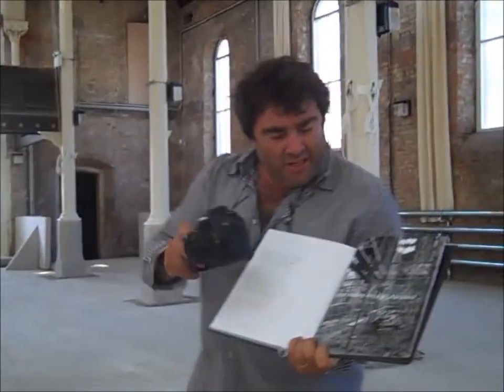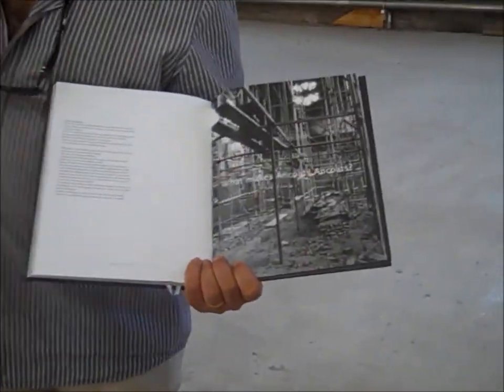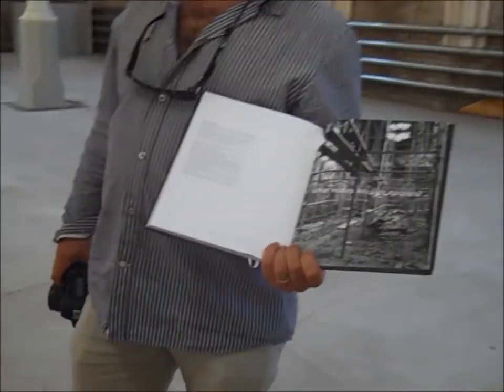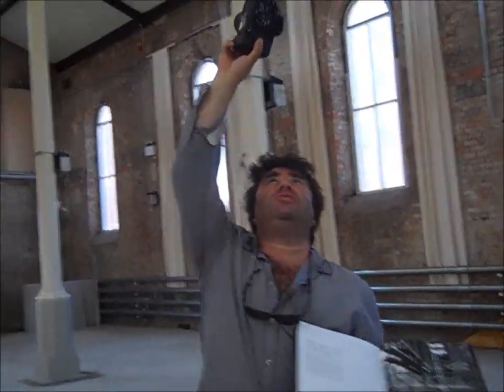So the church was really a ruin at this point. Here's a photo of it while all the scaffolding was in and the repair works were being done. It's a shell repair, but this is a horsehair plastered ceiling.